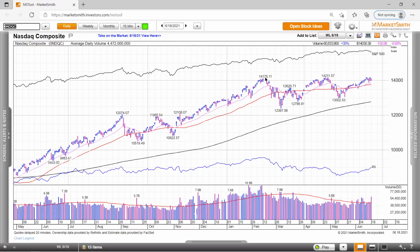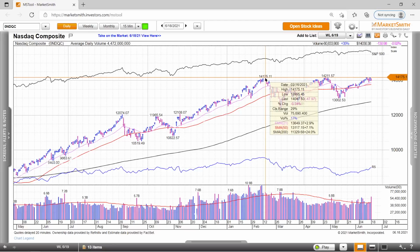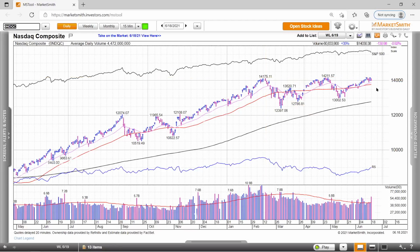And I'm sure people are drawing in this line at about 14,200 and calling this a triple top. Obviously, that remains to be seen, but so far this does seem pretty normal. We're holding above this low at 14,000, and we had basically increased almost 8 days in a row. So I think some consolidation is actually healthy and warranted.